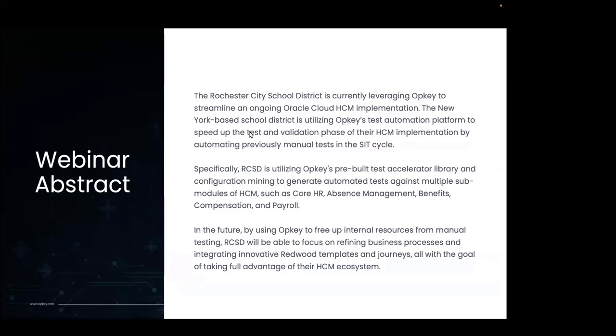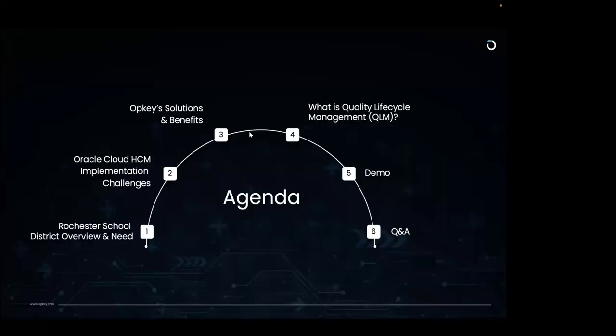And we all know what challenges that brings with it, right? There are multiple Redwood templates that are involved. There are a lot of integrations that are involved across the overall ecosystem. And Opkey as a core test automation platform is helping establish the entire implementation and the test implementation program for Rochester. I'm going to talk about how we help in the test implementation and the overall lifecycle a bit more while we talk about some of the challenges, some of the solutions that we presented, some of the solutions that we are currently working on as we implement them onto Opkey as a platform.